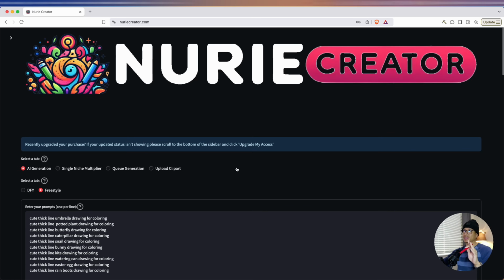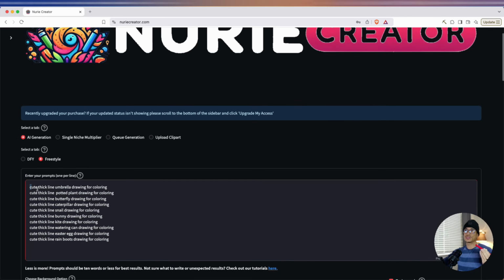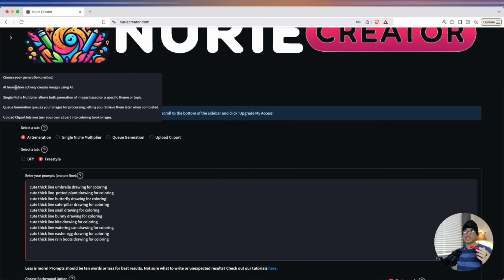Completely upscaled, so it's perfect for coloring pages. And it makes it very, very simple because all you have to do is enter a very, very simple prompt, and it's going to be able to generate sets of images for every prompt. So for this example, I used AI generation, which actively creates images using AI.